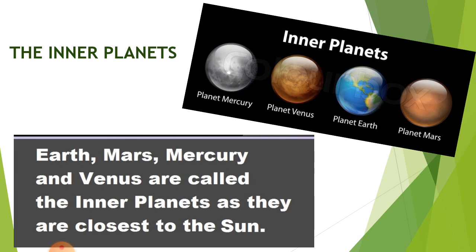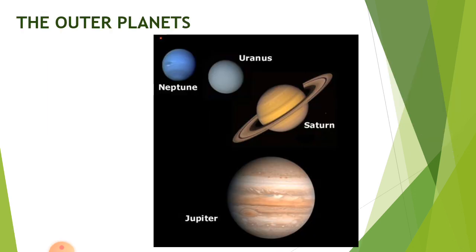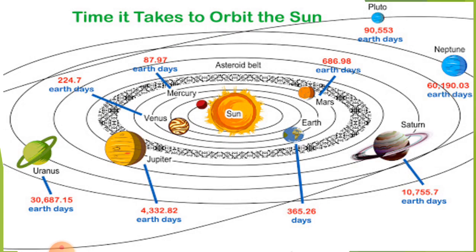The inner planets. Earth, Mars, Mercury and Venus are called the inner planets as they are closest to the Sun. The outer planets, Neptune, Uranus, Saturn and Jupiter, are regarded as the outer planets.